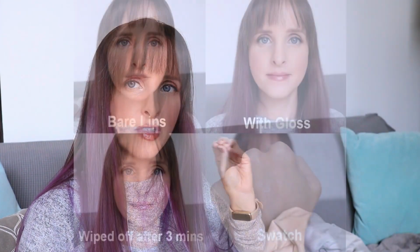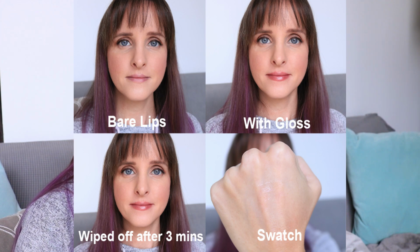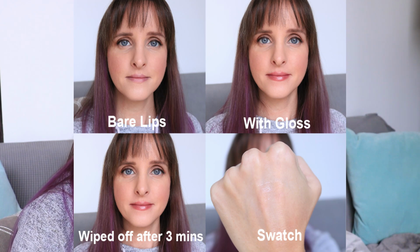I'm going to put up 3 photos: a photo without the lip product, a photo with the lip product, and then a photo with the lip product rubbed off 3 minutes later. I think you can definitely see, I don't think it makes my lips look bigger, but it definitely adds color. My lips are irritated. It definitely brings some flush to the lip.